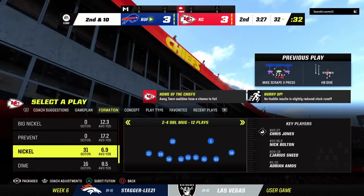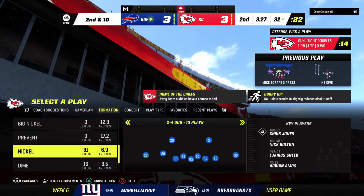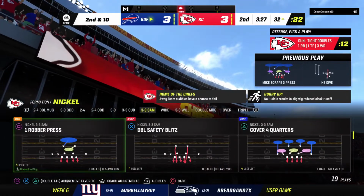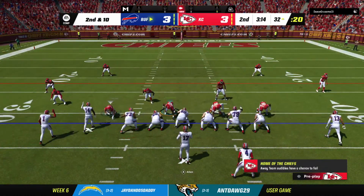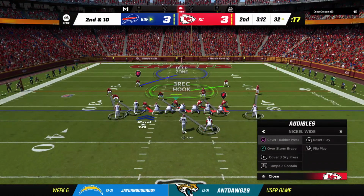No gain on the play. It'll be 2nd down. The running lanes have definitely not been there for him here in the first half, and I don't think it's all been his fault. His offensive line hasn't given him much space. A loss results there.